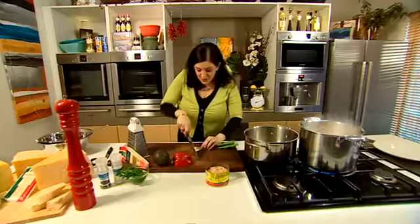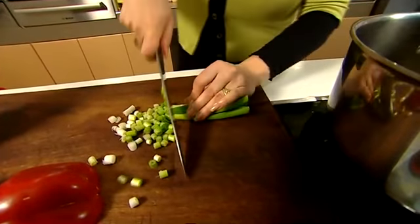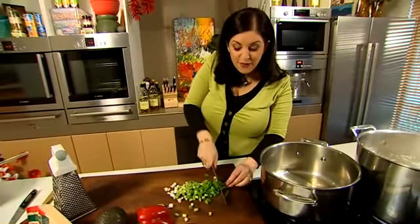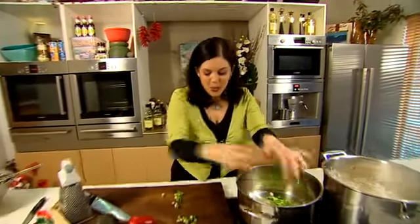4 spring onions, give those a quick chop. I tend to use these a lot. I always have them in the fridge because they're fresh and they give a lovely taste to a dish. They're also fairly easy to prepare, and they also don't make the mascara run the way that onions do. So pop those in.